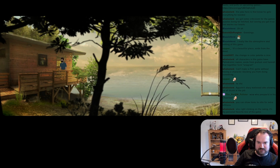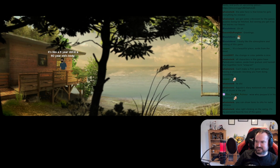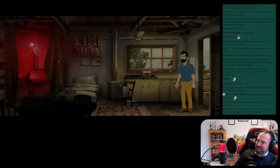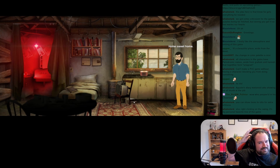Right-clicking on the swing is your favourite line of the game. Let's check it out. A treehouse on a swing. It's like a 6-year-old in a 60-year-old's body. Huh. Yeah. I'm not sure I get it. A treehouse on a swing. Because the swing is new, but the tree is old, I guess. To be honest, it goes over my head a little bit.